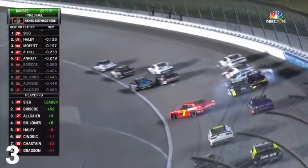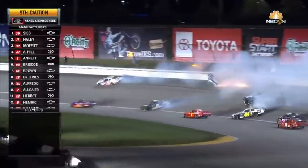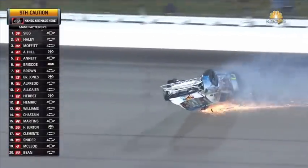Now they're four wide going into one. That's it. Oh, and around goes a seven. Hard into the outside wall. Come on, buddy. Hang on. On the apron, the 21 of Anthony Alfredo was into the wall hard. He's upside down, sliding through one and two.